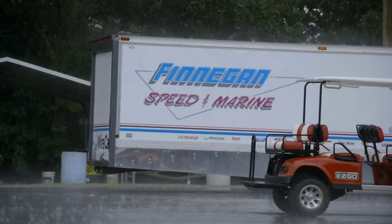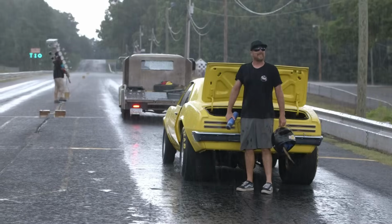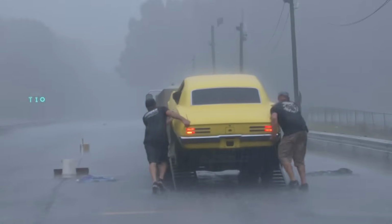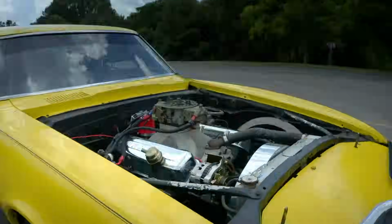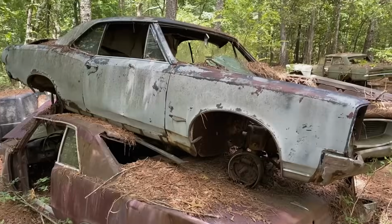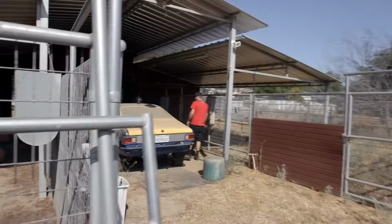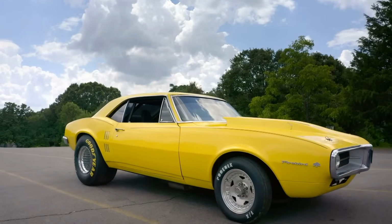Pretty much this is ending exactly how it began. Crappy old Firebird in a rainstorm. Come on, you gotta go fast. Come on. Woo! Right there. They're still out there. They're hiding in barns and garages and fields everywhere. Get your friends, get some tools, go find an old car. It might not look like this when you start, but it can look like this when you're done.